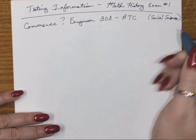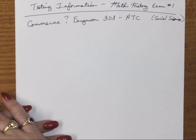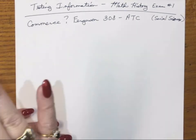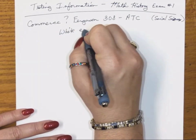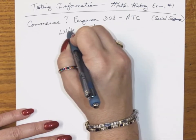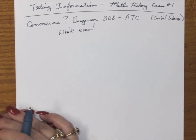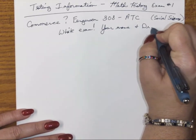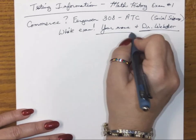Hopefully you have told me by now that you are planning to test there, and I will send your exams over and they'll have your name on it and they'll have my name on it. So you can tell the people there that it's got your name, it's got my name. It will be a white exam. I don't do colored paper whenever we're testing in the testing center unless it's a retest or a makeup or something from another class. We're not doing any of those in this class. So it should have your name and Dr. Webster. So that's how they can locate your exam so that you can test.